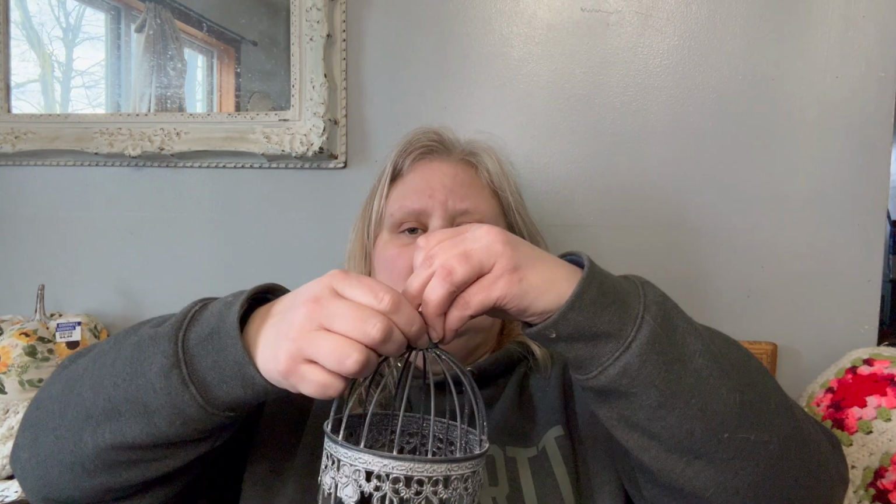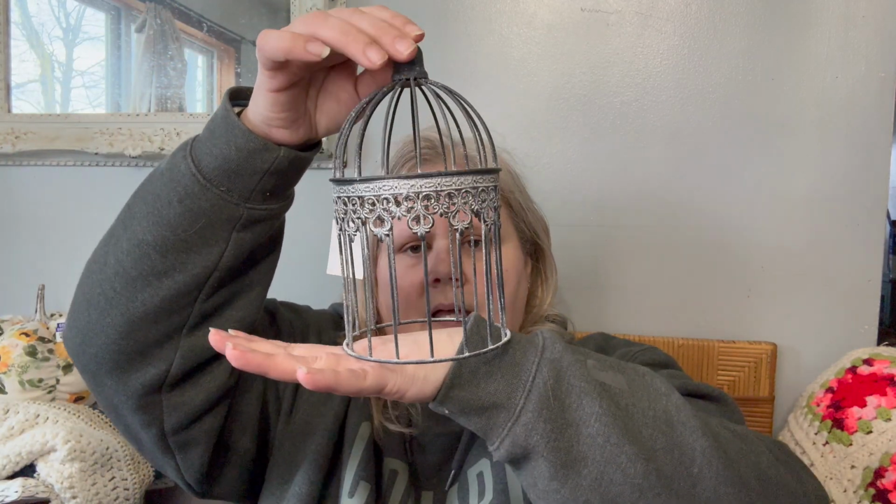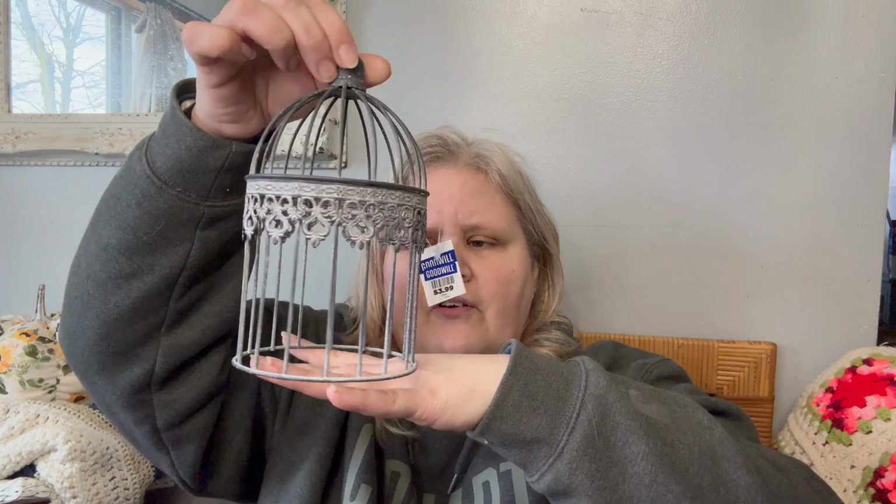We got this little birdcage cloche. I don't have a plate right here, but this would look super cute with a little plate or a wood block or something underneath it with a nest, all the cute things.